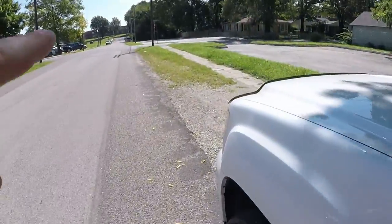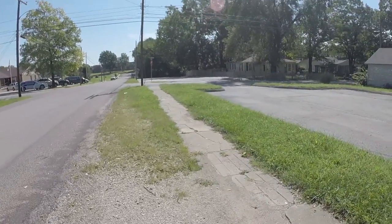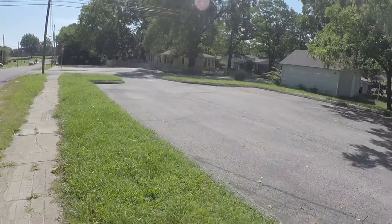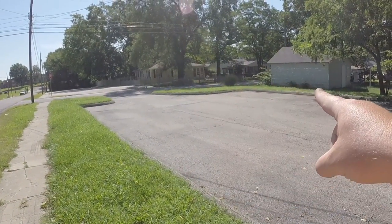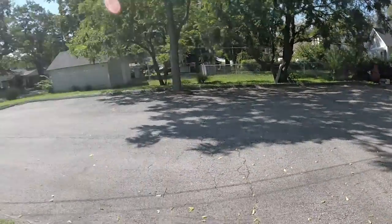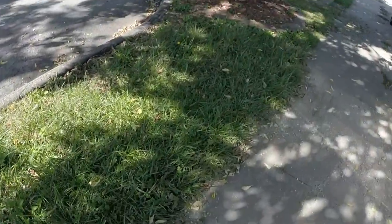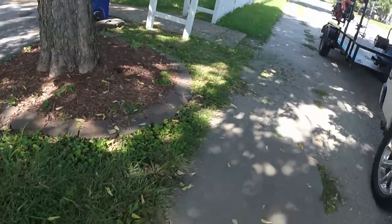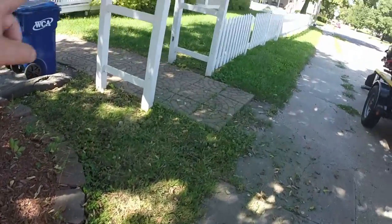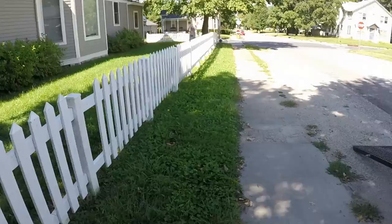So we'll show you this new property here. Nothing fancy. It goes out to the street over here. So you got all this right here, and then over here comes to the left side of this building, down. And then we got all this right here, and all of this through here, all the way down through here.